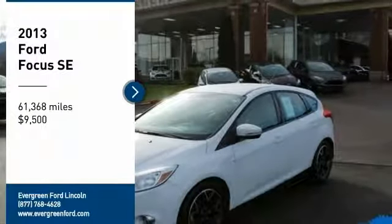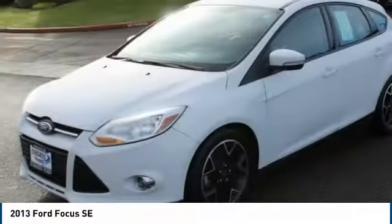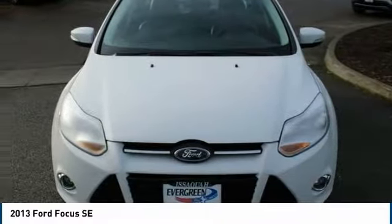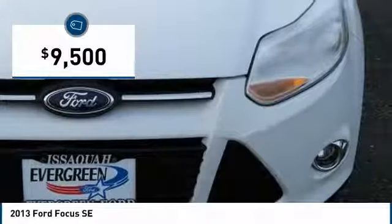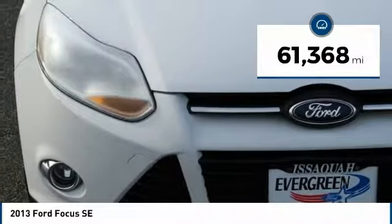You are going to love the 2013 Focus. Focus has more cool tech, more of what you're looking for, from any point of view, more than meets the eye, and is priced below $10,000. This vehicle has less than 65,000 miles.